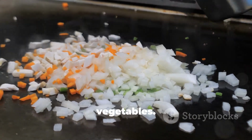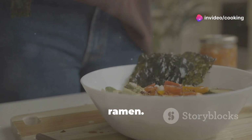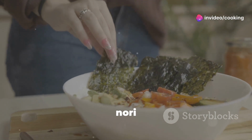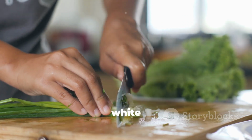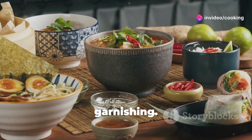Preparing the vegetables. Vegetables add a vibrant touch and a delightful crunch to our ramen. We'll be using a simple yet flavorful combination of scallions, mushrooms, and nori seaweed, but feel free to get creative and add your favorites. Start by thinly slicing the scallions, separating the white and green parts. We'll use the white parts for the broth and save the green parts for garnishing.